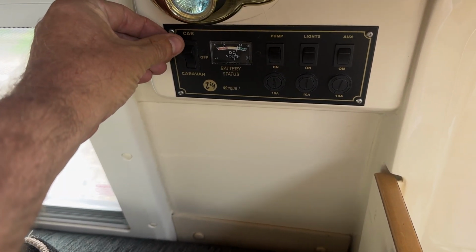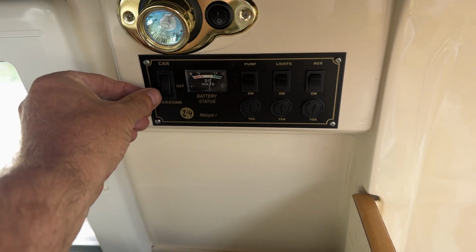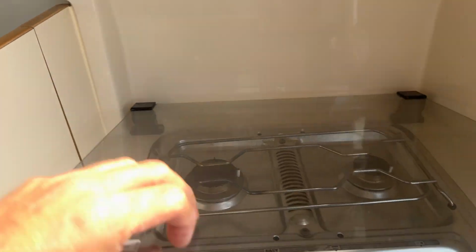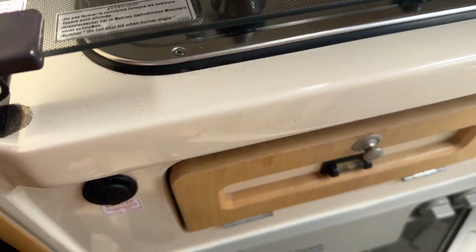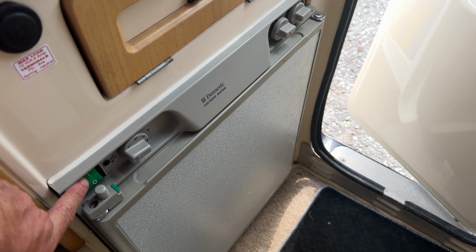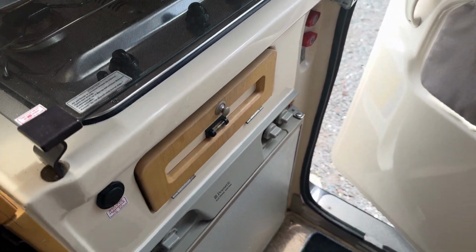So you've got the electrics you can use on the caravan, which is the leisure battery, or the car, not a very good idea. So you'd be using the engine battery, you don't want to come to a flat battery to start the engine up. So you've got the 2-burner gas hob, grill, 3-way fridge that will operate on the 12 volt when you're driving, on the mains when you're on hook up, i.e. at home before you set off or on a campsite, and gas if you're wild camping.